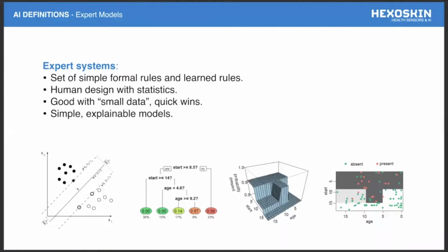Because a lot of important problems in healthcare and health research are small data, it makes sense to make simple, explainable models, and very often it's good enough to achieve a performance that is useful in a short amount of time. Now, I know many purists will say expert systems are not really AI, even when they use experimental data to optimize their parameters. Whether these products should be called AI or not isn't very important. What's important is, do they solve a problem? And do they solve it well enough that we want to use it?